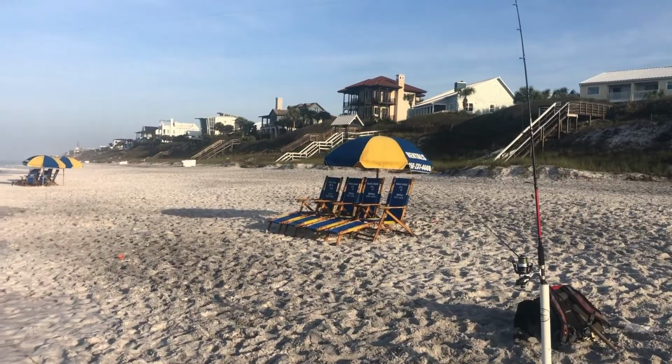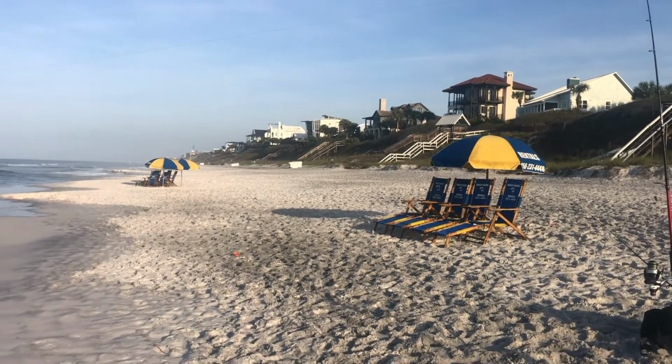So I'm out here fishing. I got my fishing rod down the way here. It's a beautiful spring break, and I'm still working.